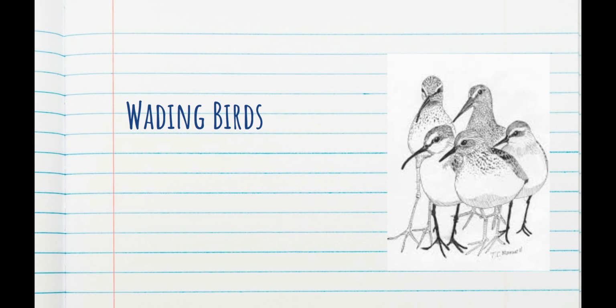Okay. What's coming next here? All right, so now we're going to get into our wading birds. Guys, I didn't go through all of the birds that are commonly on the beach, but those are the biggest ones. Not biggest in size, but most common, I should say, or coolest. There are other ones, but I would be here forever going through all of them. So we're going to talk about our wading birds.